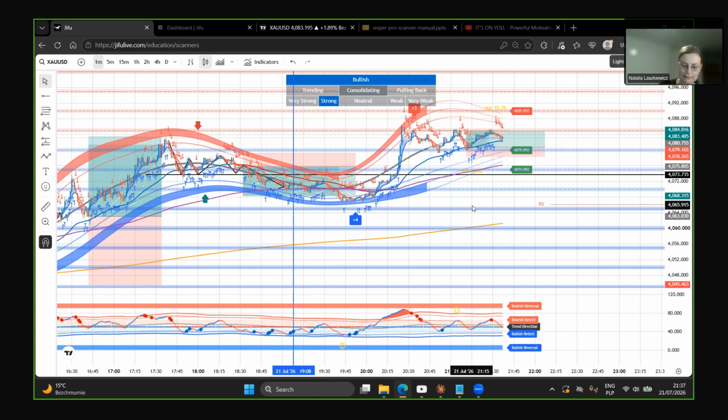So when you go onto your panel, you have quotes that you can add and delete. Delete the ones you don't want to trade and just keep gold. No problem anyway.